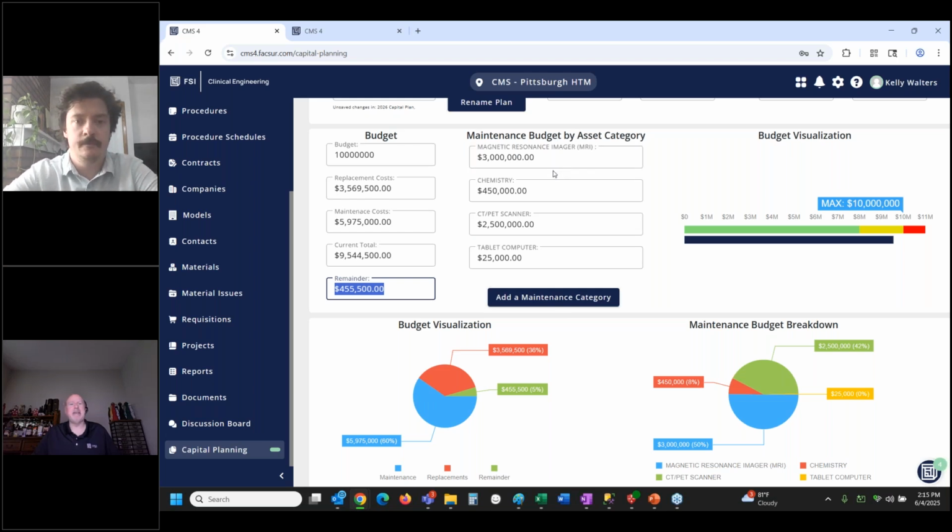This maintenance budget by asset category, this is something maybe we're looking at purchasing. So if we're looking at purchasing a new MRI machine, seems like a steal at $3 million. I'm not sure what those cost. Some chemistry related items, some CT PET scanners, and maybe we want to get some iPads for the department so we can do our work mobile in the field. So we added tablet computers into there.